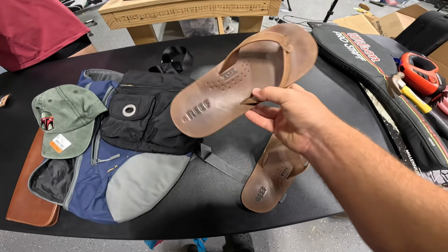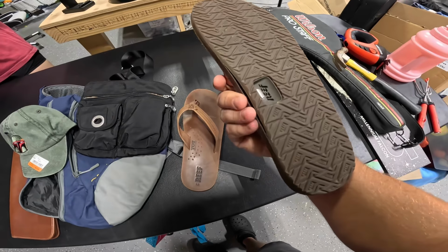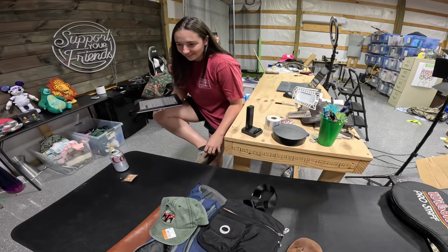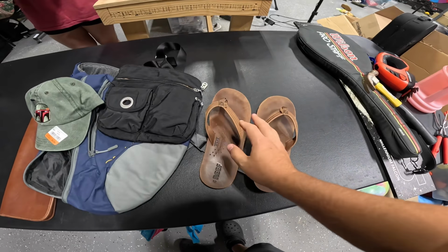I found this pair of Reef flip-flops. They look great. I don't think they've ever really been used, but they have little bottle openers on the bottom of them. It's fun, I guess, but I'm not sure if I'd want to... You're walking around with your can and then go... That doesn't make any sense, after walking on all the dirty ground. So I think it's more of a novelty than something that's actually useful.